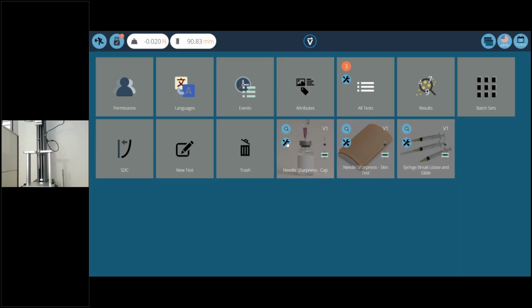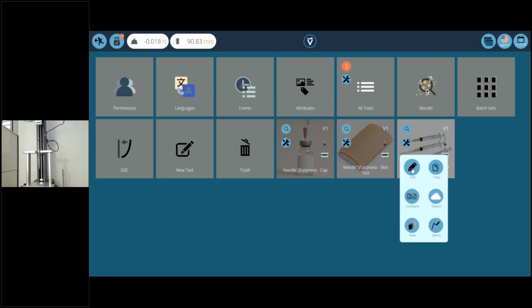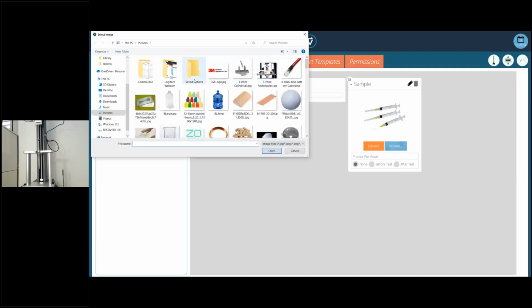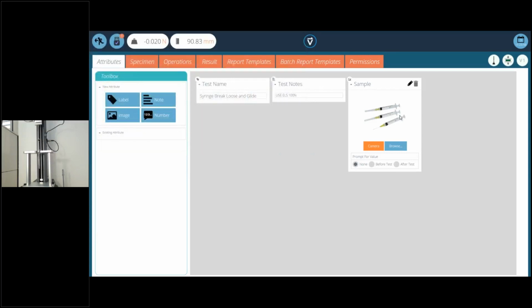Let's take a quick look at what a test configuration looks like. We'll start with the syringe, break, loose, and glide. So when you go in, this is the test that's already been configured. But when you start, all you do is give the test a name, indicate which tester it's going to be used for. Again, either use a webcam that's attached to your laptop or PC or tablet PC, take a picture of the sample, or you can just browse for whatever image you're looking to use in the test, which associates the image as an attribute to the test profile.